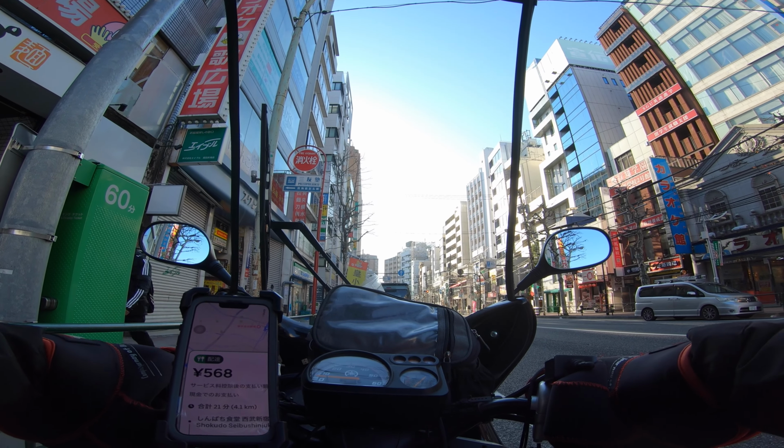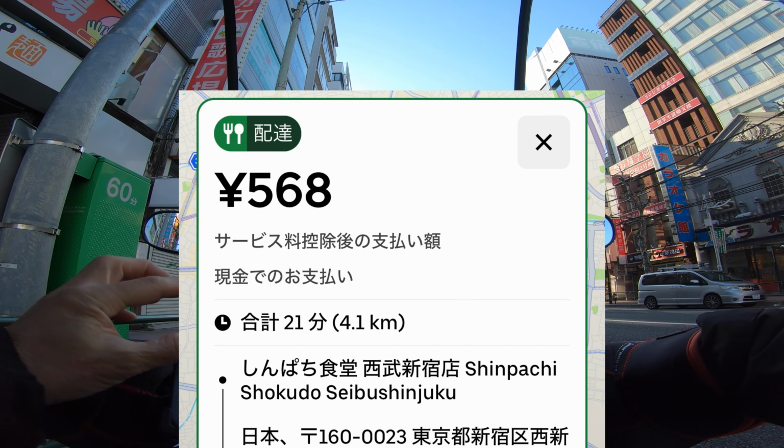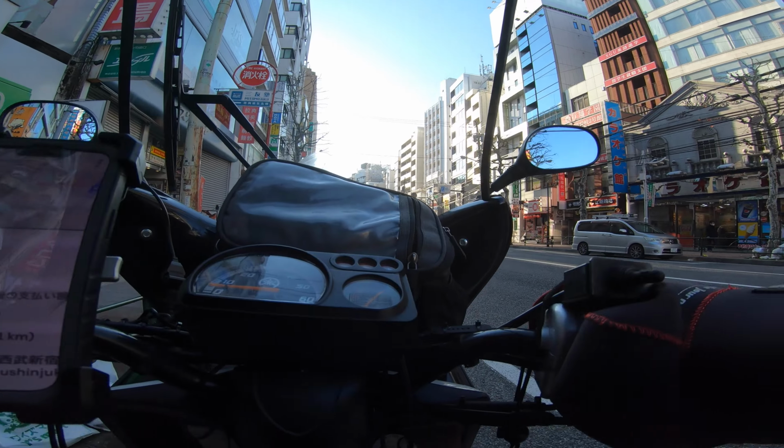Okay, I picked up another order, 568 yen, 20 minutes. We're going to pick it up at a Shinpachi Shokudo. So Shokudo is like a, what do you call it? Let's go pick this up.